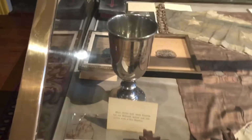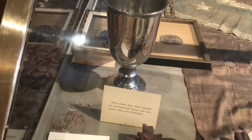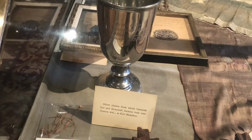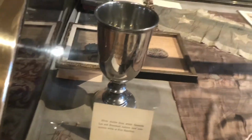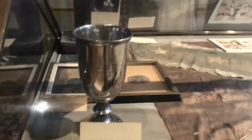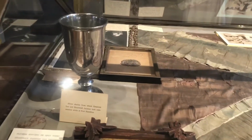Wherever he traveled, that went with him. Here is a silver chalice. And this chalice is from which Generals Lee and Stonewall Jackson took communion while at Fort Hamilton. Well, that one silver chalice has a lot of history.